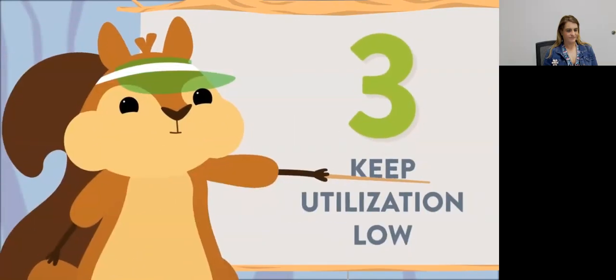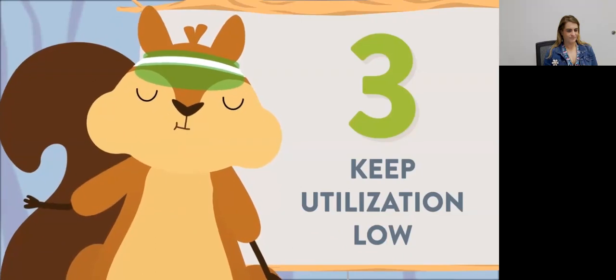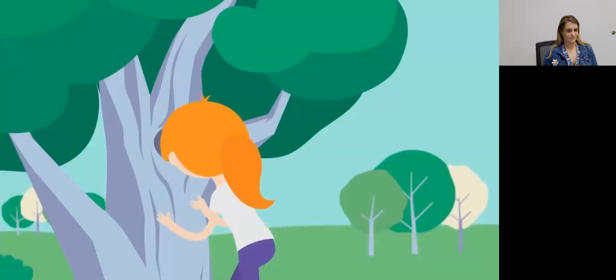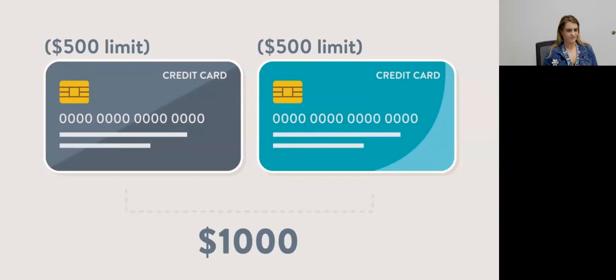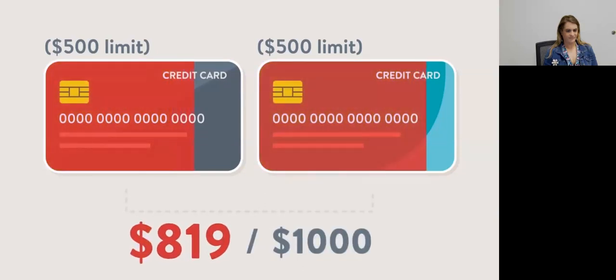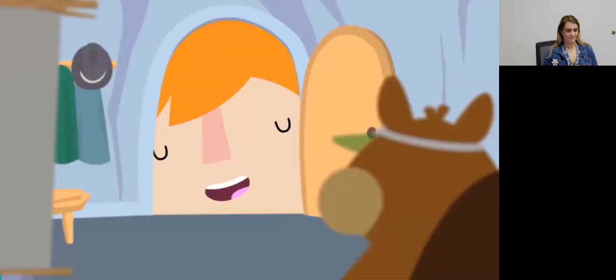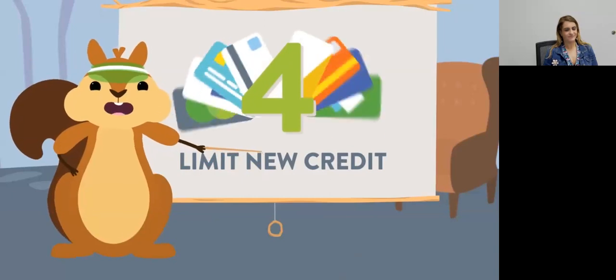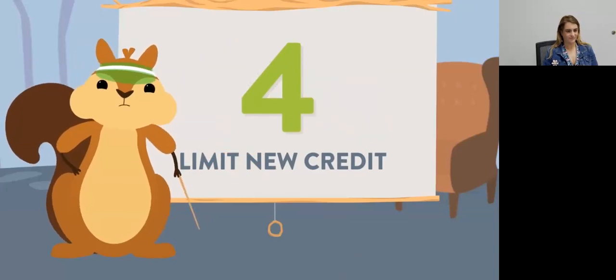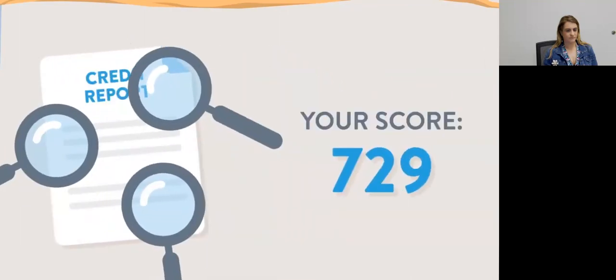Indeed. 3. Keep your credit utilization low. This means using only a small portion of your available credit. I don't think I understand. Example, if you have $1,000 of credit available and you're using almost all of it each month, it makes you look as though you rely heavily on that credit line. Keeping your utilization down to about 10% keeps your credit score in tip-top shape. 10% utilization. Got it. 4. Don't open a large amount of credit cards in a short time. Lots of inquiries on your credit report within a short time frame makes your score drop.